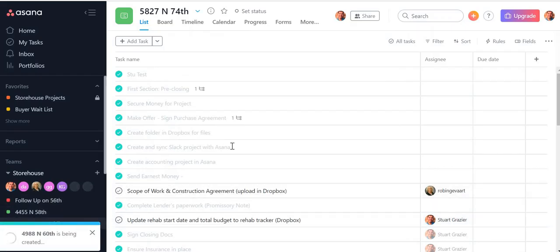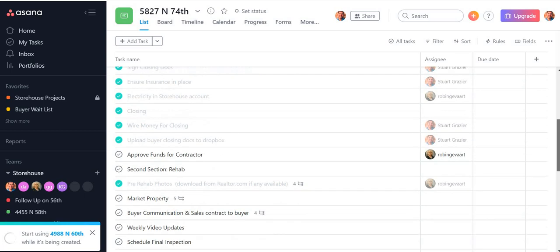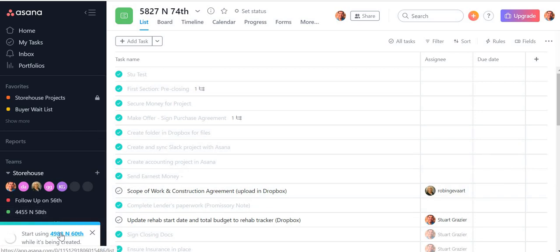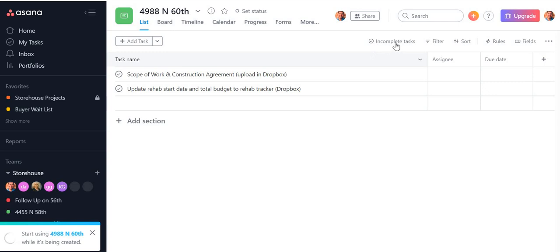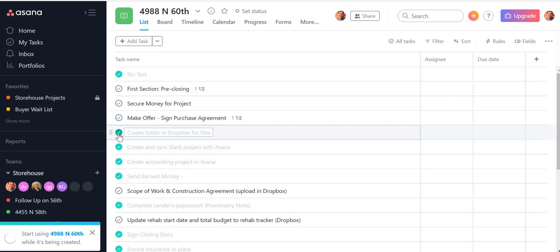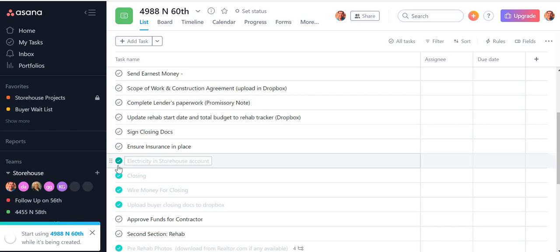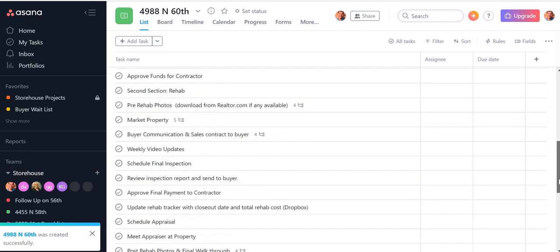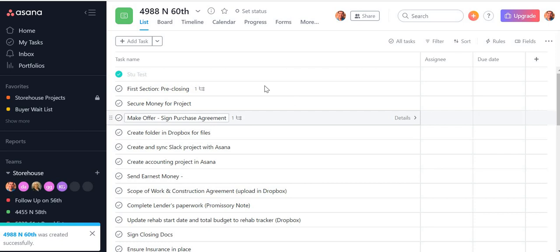So that's being created right now, and what it's going to do is take every single one of these tasks and put them under the same new project. So if we come here to this new project, now it is here, and all the tasks are there. What I'm going to do is start unchecking them, because they haven't been completed yet. So I'm going to uncheck all of our tasks because this is a new project. And so I'm going to start going through it.